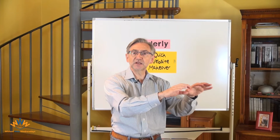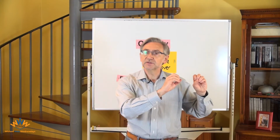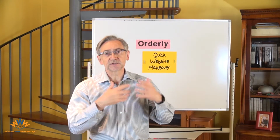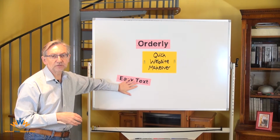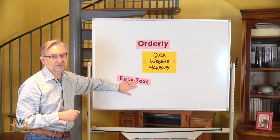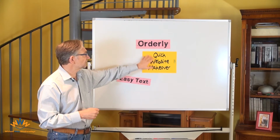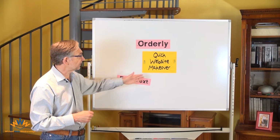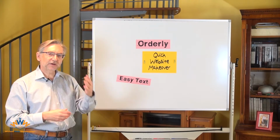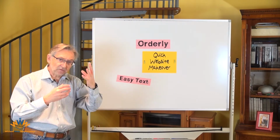I go to another page, and yet I see the subheadings there are exactly the same font, the same size, the same pitch, and all the rest of it. So just make sure that the text is uniform across the site. On Wicked Web Wednesday videos, for example, the only two fonts I use are these two. So do you have some structure in place that makes it easy on the eye?